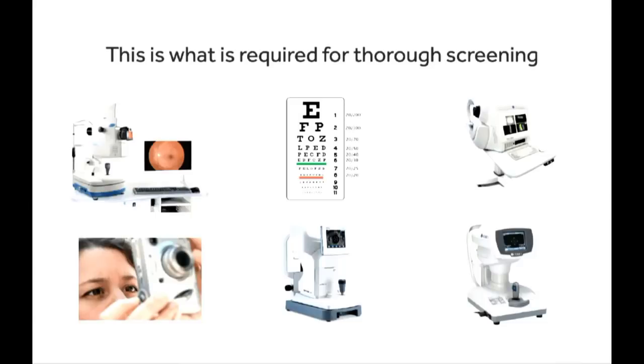So what do we really need? How do we make teleophthalmology better? What needs to be included to give us a thorough picture of the eye? Well, we need visual acuity. We need a fundus photograph. It's an integral part of what we're doing, but it's not the only thing.